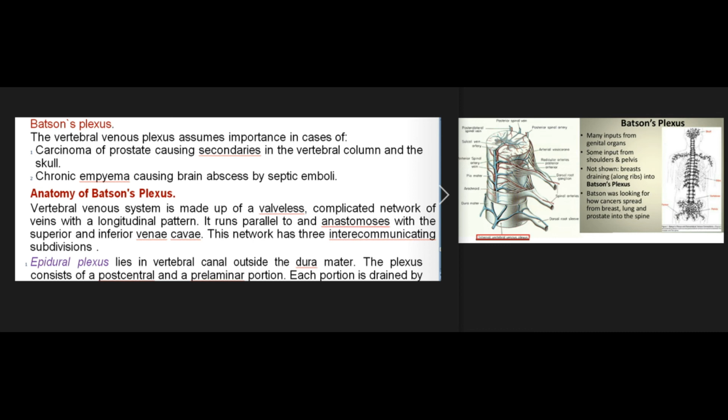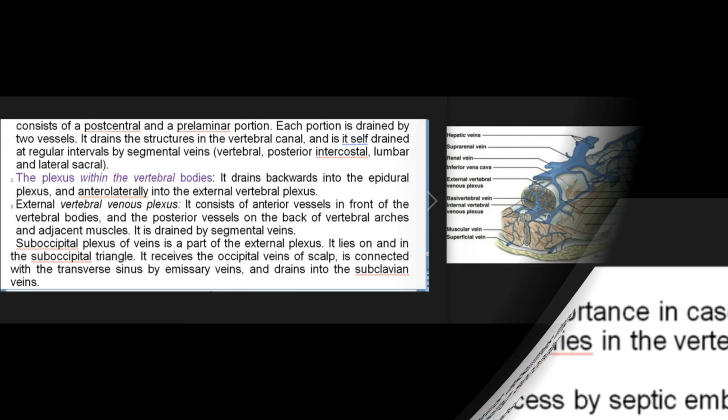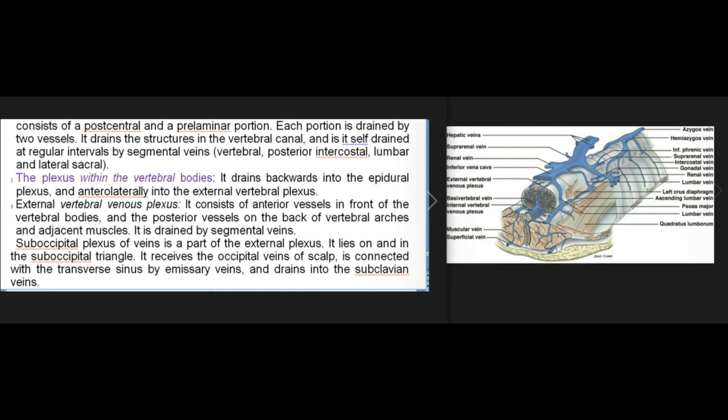Anatomy of Batson's plexus. The vertebral venous system is made up of a valveless, complicated network of veins with a longitudinal pattern. It runs parallel to and anastomoses with the superior and inferior venae cavae. This network has three intercommunicating subdivisions. 1. Epidural plexus, which lies in the vertebral canal outside the dura mater. The plexus consists of a postcentral and a prelaminar portion. Each portion is drained by two vessels.